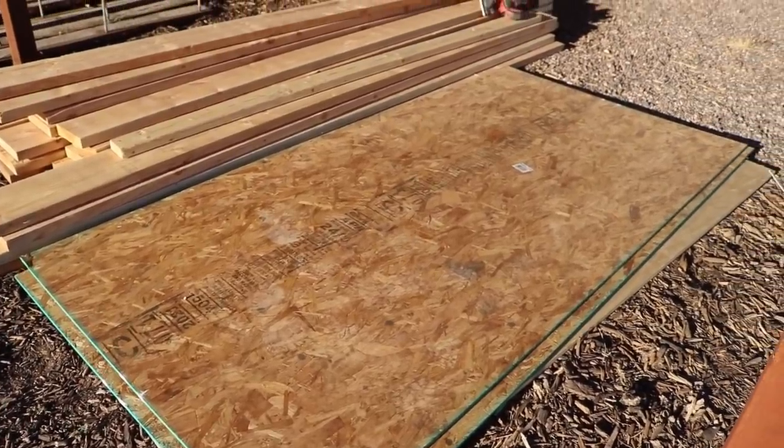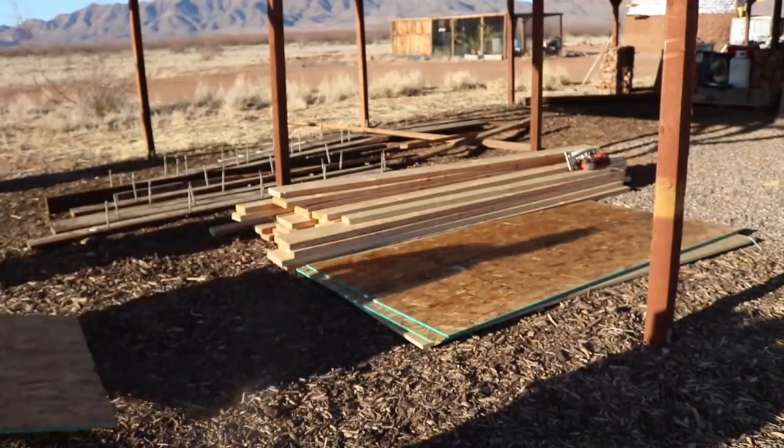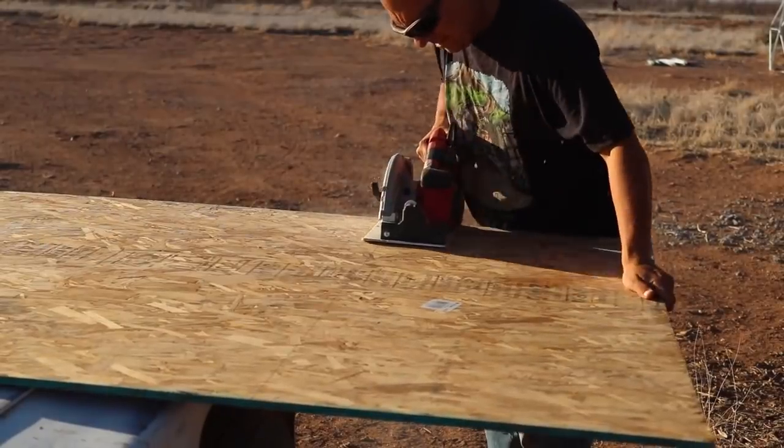So the other day we were able to get some supplies for the rest of the build. I'm gonna start cutting up some of this OSB. I need to make a lot of smaller boards. I have got a lot of cutting to do.